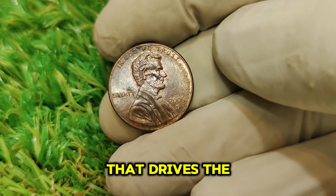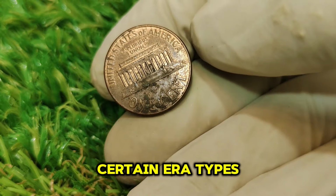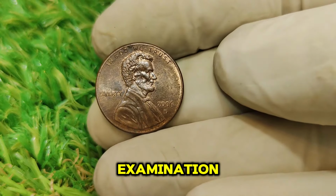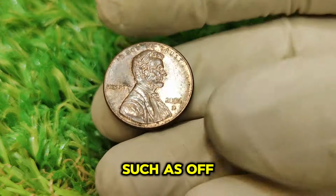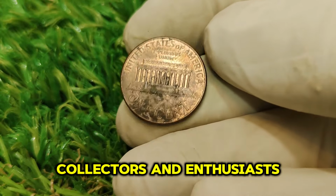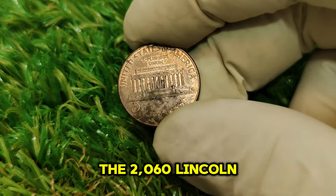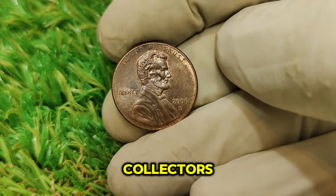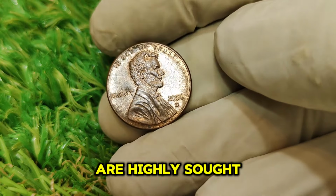One key aspect that drives the value of the 2060 Lincoln penny is the presence of certain error types. These errors are often subtle and require careful examination. For instance, some of these coins may exhibit striking errors, such as off-center strikes, which can make them extremely valuable. Collectors and enthusiasts are always on the lookout for these rare variations. The 2060 Lincoln penny is especially valuable due to its high demand among collectors. Coins with unique errors or those in pristine condition are highly sought after.